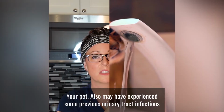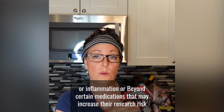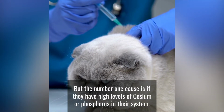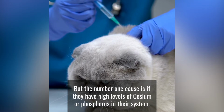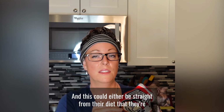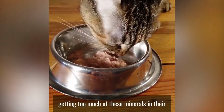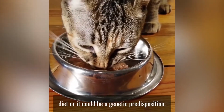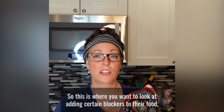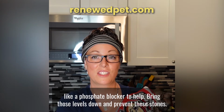Your pet also may have experienced some previous urinary tract infections or inflammation, or be on certain medications that may increase their risk for these stones. But the number one cause is if they have high levels of magnesium or phosphorus in their system. And this could either be straight from their diet, that they're getting too much of these minerals in their diet, or it could be a genetic predisposition. So this is where you want to look at adding certain blockers to their food, like a phosphate blocker, to help bring these levels down and prevent these stones.